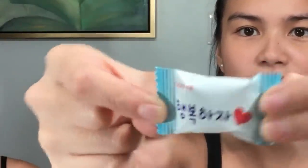Oh, it's in a little thing. Little packet. Cute. It says, be happy. Aww. In the front. Oh, it has different messages. Ooh, I got be happy. What's mine? What's yours? I love you. Aww. Sarange. It's like a pillow. I'm not a fan. You don't like it? Of the flavor.